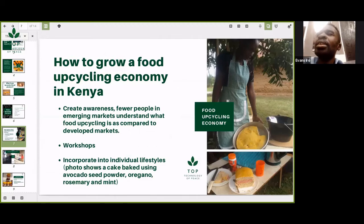In this one, I was thinking, there's a lot in Africa. What we've noticed since we started doing food upcycling is that a lot of people in Kenya, let me give that example, especially where I stay in Kajiado, when I tell them about food upcycling, they do not understand. They look at me like I'm having a poor man mindset, in that I am so stingy, I don't want to waste from my house.